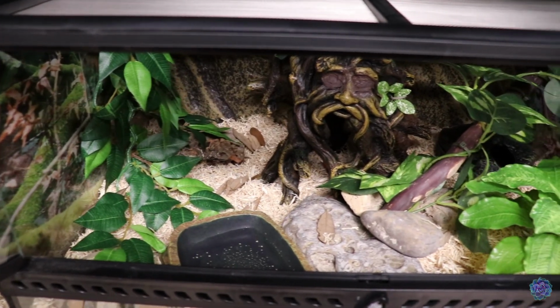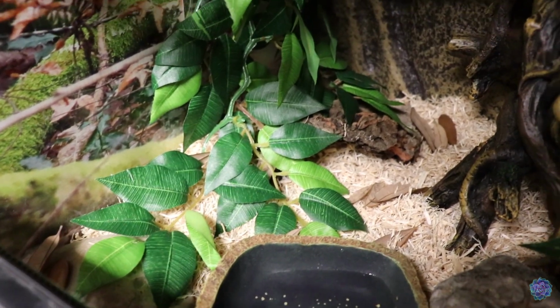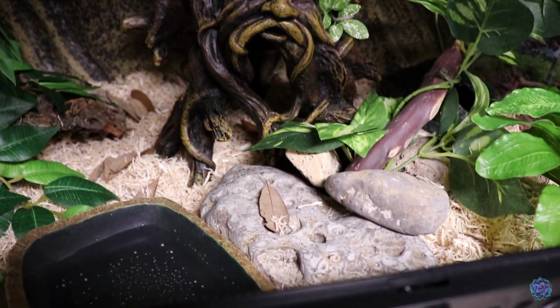And here is his enclosure all complete. I really love how this looks. Everything looks so jungly and foresty and just really enriching for my little corn snake.